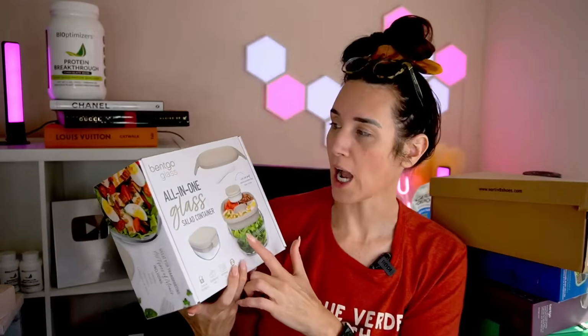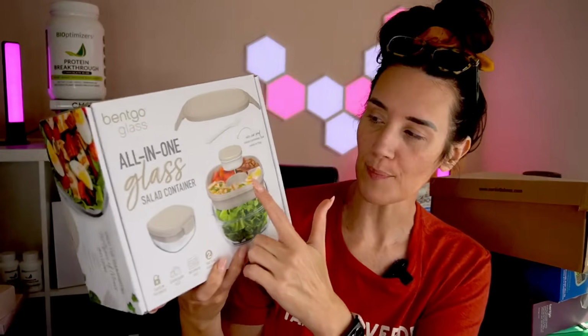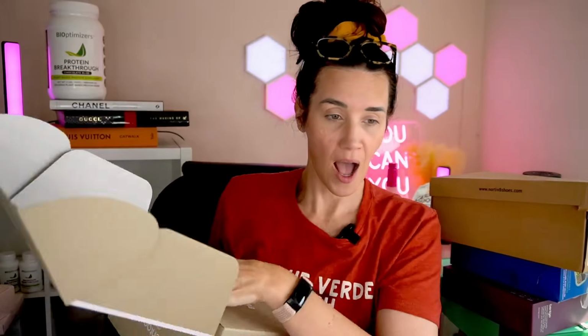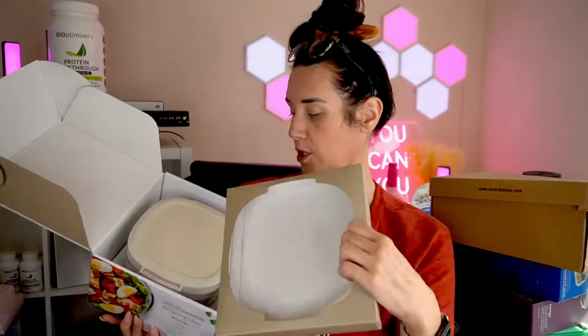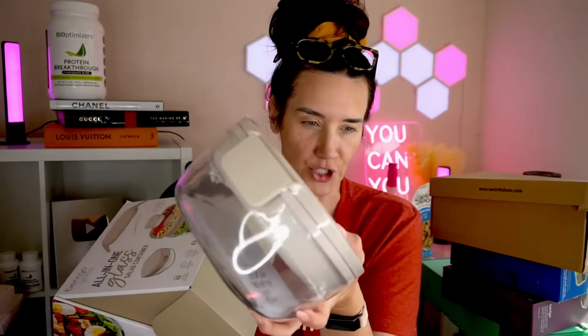The first one that I got was this all glass bento salad container. I've been trying to plan out an order, but it's glass. I like that the container top is perfect for your dressings, but nothing gets mushy. That's why I bought it: nothing gets mushy and it doesn't commingle. I'm pumped about that. And it even comes with the fork to eat it with.